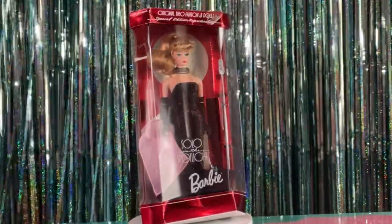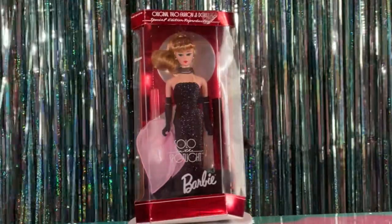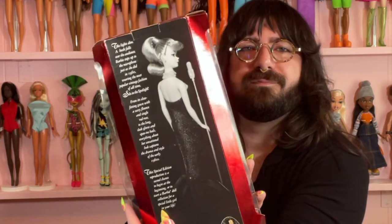Let's move on then. Next up, we have Miss Solo in the Spotlight Barbie from 1994. This is another reproduction, obviously. Looks like the same mold as Miss Thing over there. But she's blonde. Well, no, it's kind of like strawberry blonde. Here's the back. Everything about her sensual look captures the drama and style of the early 1960s. So I found this the same time I found the last one. The box is a little messed up as well.